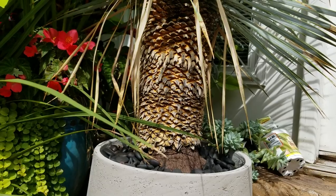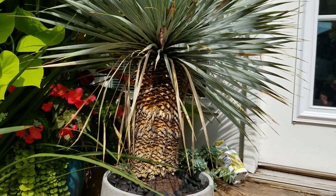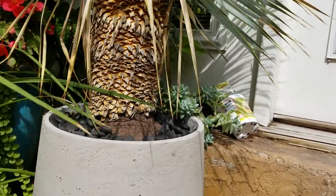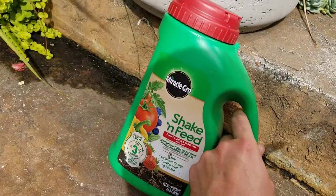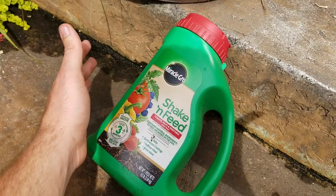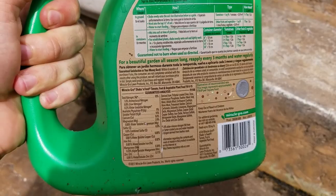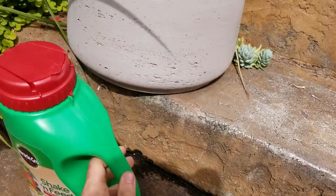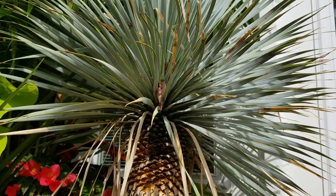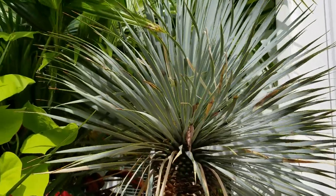I watered it in when I potted it back in March, mostly just to distribute the soil. Since then, it's only been watered once a month, because once a month I give it a little bit of Miracle-Gro Shake and Feed tomato fertilizer. It's not because I like the Miracle-Gro. It's because it's tomato fertilizer, which has a decent amount of calcium in it. Succulents and cactus like some extra calcium. All plants actually do. Calcium helps build stronger roots, stronger cell walls and whatnot.